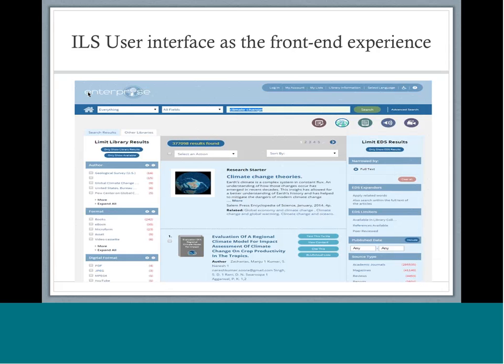Second one is using the ILS user interface as the front-end experience, and this shows the SirsiDynix Enterprise front end with EDS content brought in via the API. We also work with Innovative Interfaces, the Encore system, and other front ends as well.